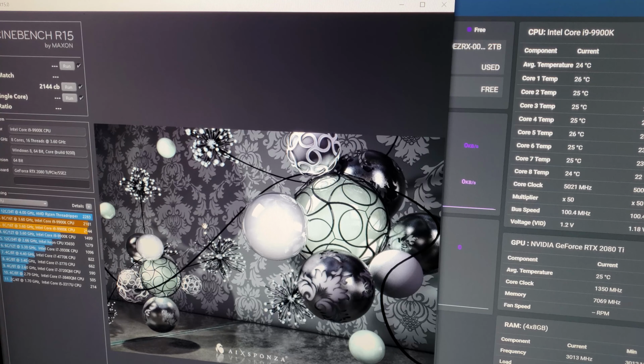But, like, it's got an insulation issue going on in my condo because it's just not very warm in here. Now, that time I got 2144. So again, it goes up and down a little bit. Like, you never get an identical run, but it's doing a pretty good job.